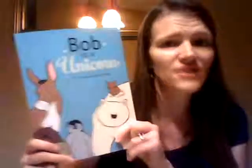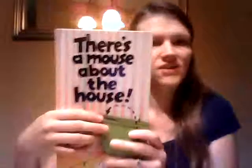And I just think that it's so good for self-esteem. It's so great for imagination. It's $6.99, so it's great for your wallet too. The next one I want to show you, this is my son's favorite book. It is called There's a Mouse About the House. Comes with this mouse. And actually on the back, there's also a template to make another mouse in case yours goes missing.